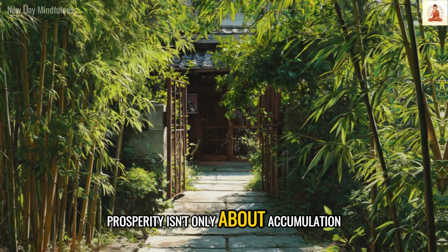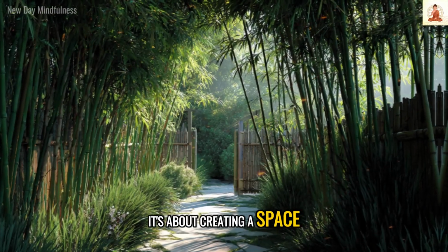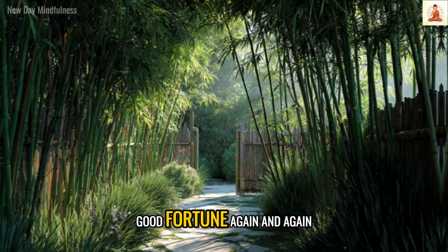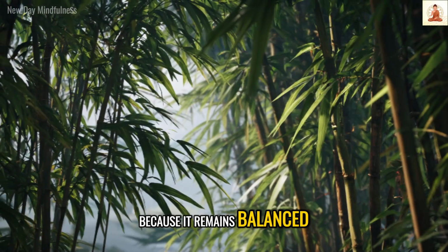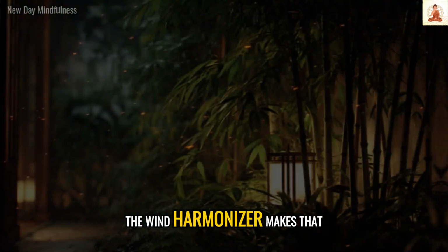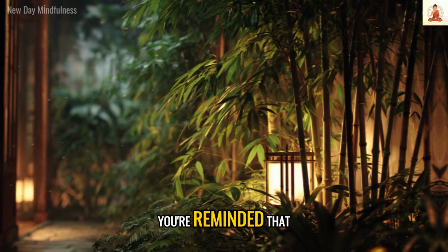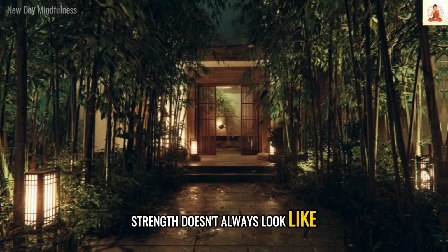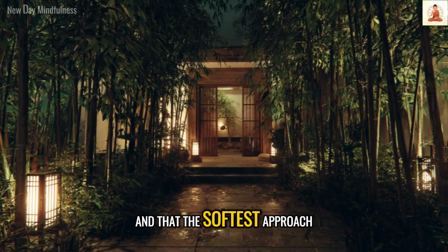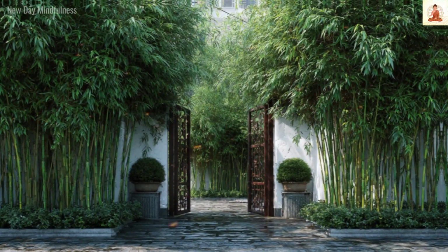Prosperity isn't only about accumulation, it's about continuity. It's about creating a space that can welcome good fortune again and again because it remains balanced no matter what happens outside. The Wind Harmonizer makes that possible. Every time you pass it, you're reminded that strength doesn't always look like force, and that the softest approach can sometimes be the most unshakable.